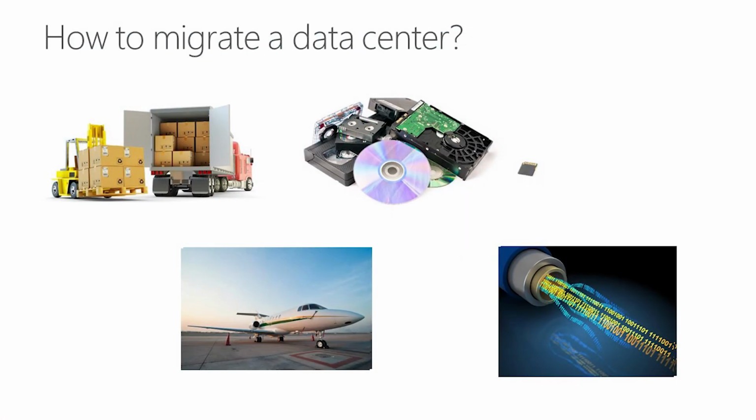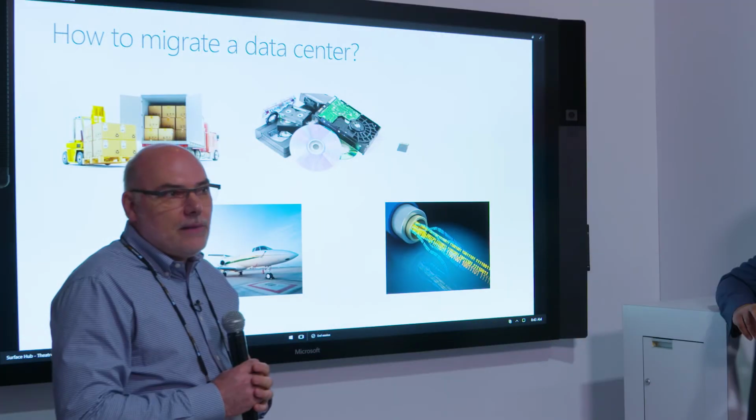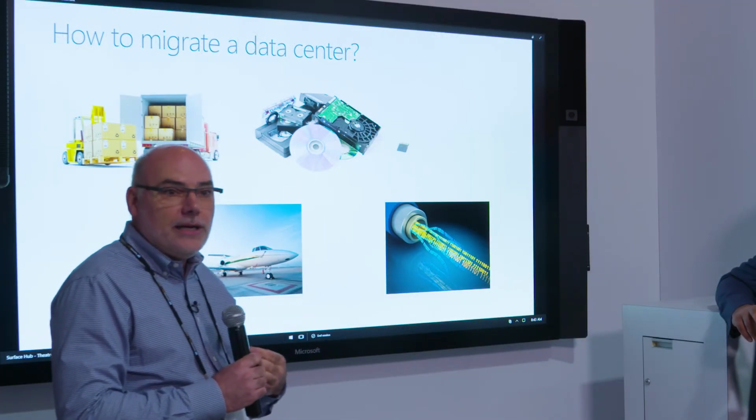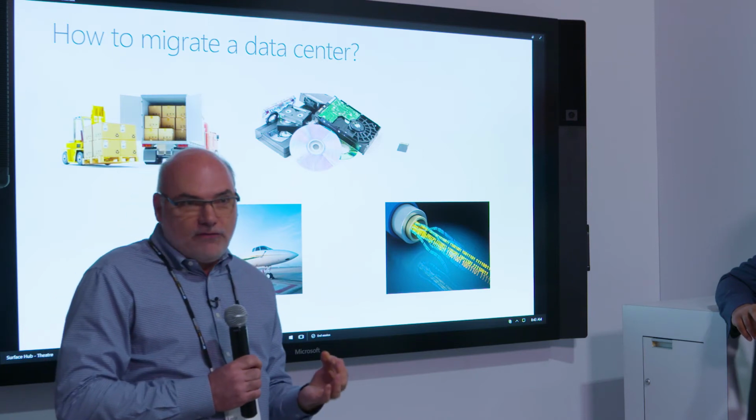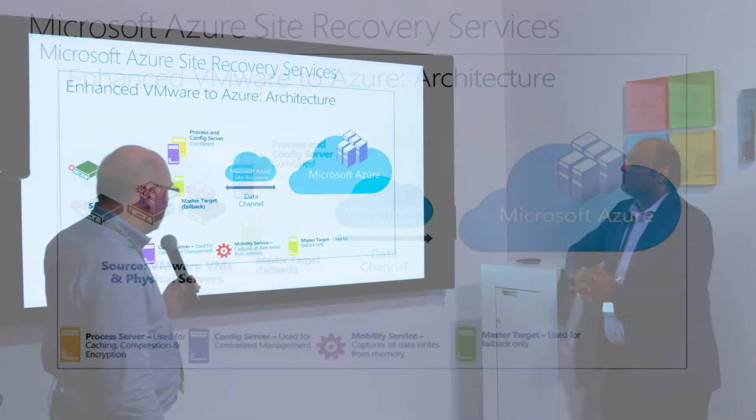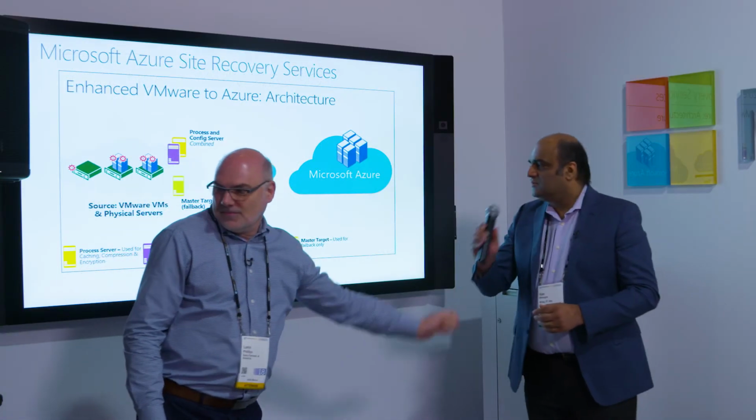So then, the wire. Now we're getting really fancy and sophisticated. We'll run it across a very fast bandwidth. Even so, it still takes too long for many migrations to just do it. You take your outage, you start copying it, and you go again. So then we had to get really fancy. And that's where Jay and his team came in with some really innovative methods to get us there. So here you go.